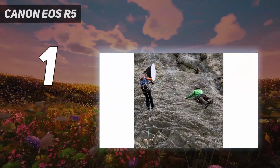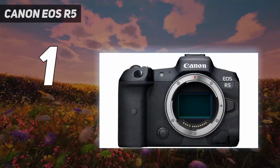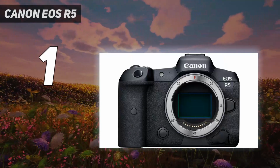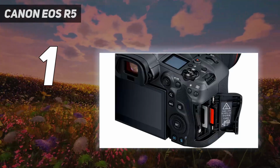It's clever enough to track eyes even if they are obscured, which is a lot at weddings with friends and family jostling to capture the happy couple. And it locks onto faces in extremely low light, for example during the first dance.